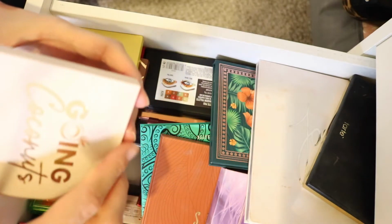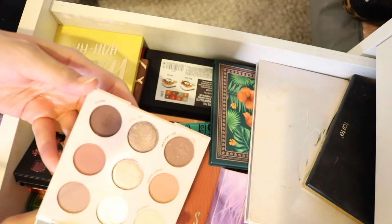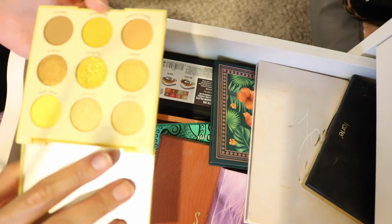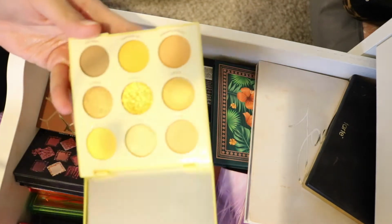We have the ColourPop Going Coconuts palette. I love ColourPop. I love all their shadows. I am definitely going to be keeping this. I'm not getting rid of this either. I recently got this. I don't have anything like this in my collection, and this is what I used when I did my How I Cream Contour and Highlight video.